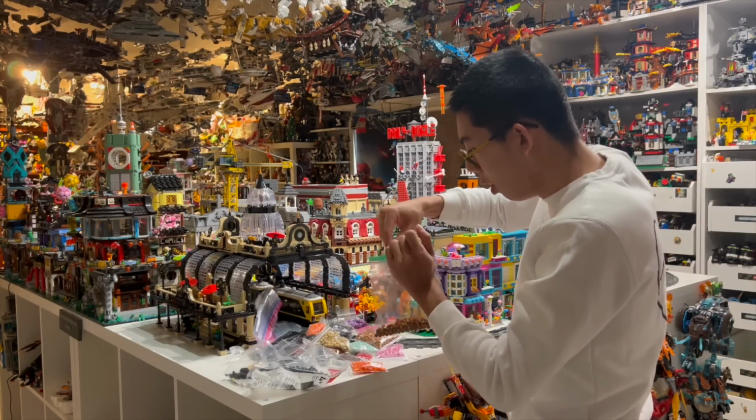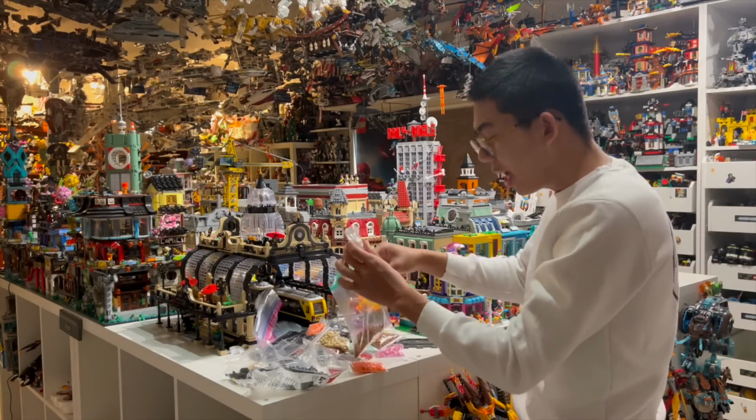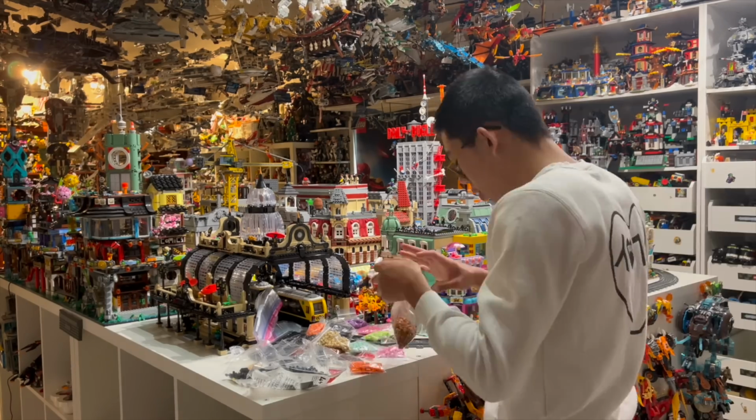That totally works out. Let's just get all of these pieces in the bag here. And once I'm done reorganizing this, we're gonna do a summary and take a look at all these pieces all together.